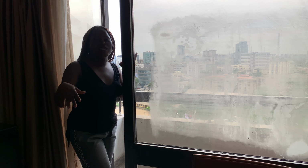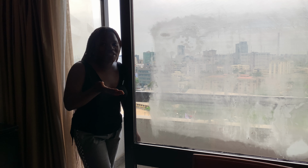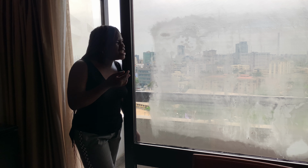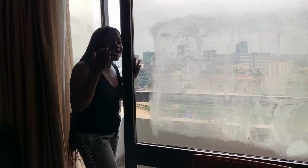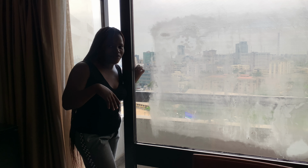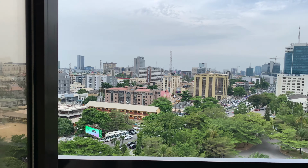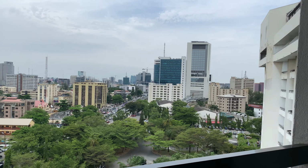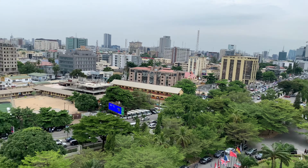Ooh. I just want to show you guys what outside of the room looks like, or the view of this particular room. The view is giving, not really giving. When I show you, you would let me know what you think about the view. Okay, this is what we have as the view from my hotel room. Look at it, the view is actually not so bad.